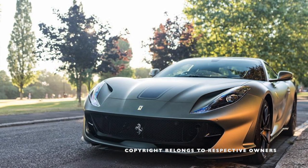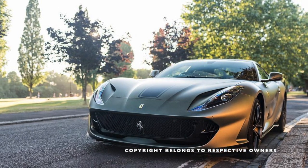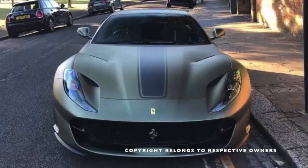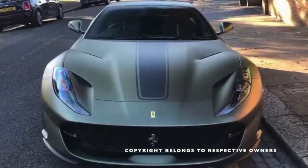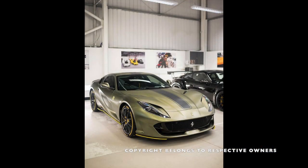Sticking in line with the same chassis and that 788 horsepower, 800 PS engine, we have the Ferrari 812 Superfast. Speccing this car, Gordon went with a military-ish green color with a black stripe down the middle. It's a very unique spec. There's nothing out there like it, and it's absolutely gorgeous. This is definitely one of his more out there cars, more known cars. It's all over the internet, and definitely check it out for some more pictures because it's absolutely beautiful.